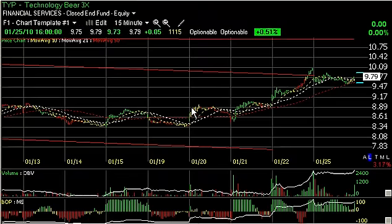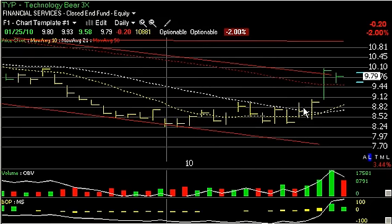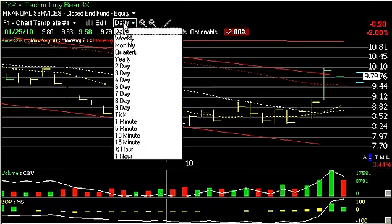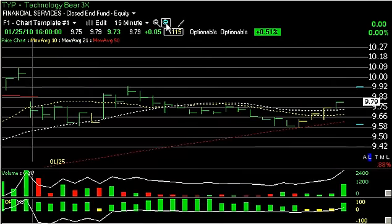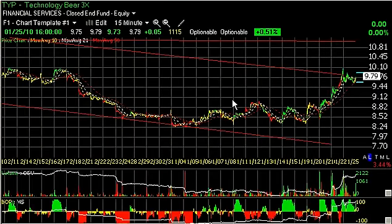The TYP, on the other hand, technology triple bear, spiked up after basing out for about 2 weeks and backed off with an inside day today above the 50-day moving average. On the 15-minute chart, we'll get a look at it. You can see that the base pattern was taken out across this line here.